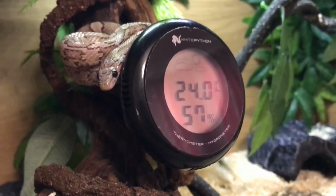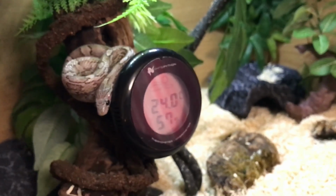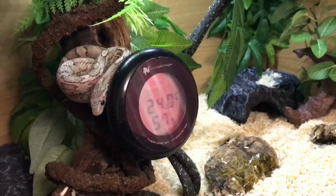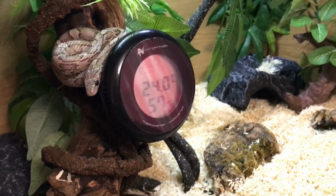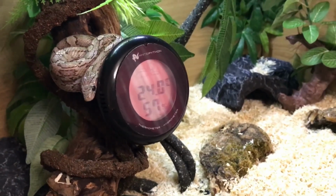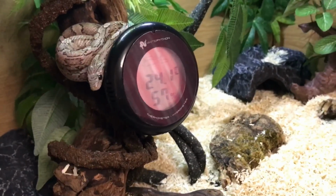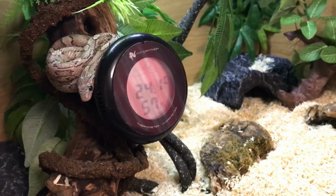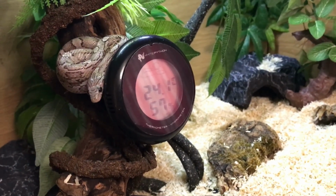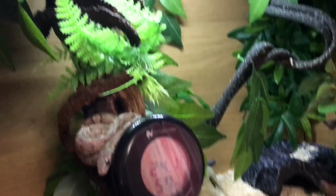Indi came from my local pet shop. He's one of the few animals here that's not a rescue and not a rehome, so he was kind of picked out and paid for, and I'm so happy to have him. He's a gorgeous little guy. He's full of personality, full of energy. It takes quite a lot to faze him. He is great being handled, and he's super active, so he explores most evenings.